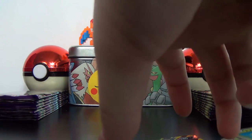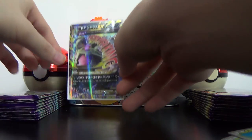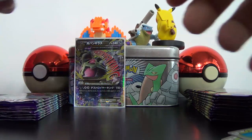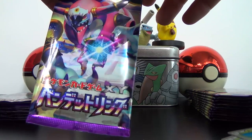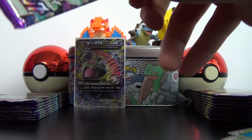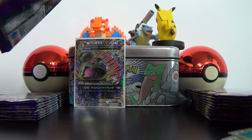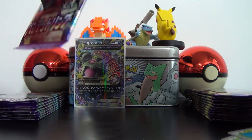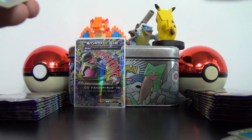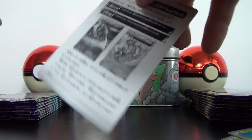Oh, all right, let's leave this up. And we should put it at the back, but we don't have anything today, so we'll just do that for now. All right, next pack. The third pack. Let's open this up. Please open! Okay, so that's pretty good. Second pack in, we get a Mega, which is pretty good. Pretty good indeed.